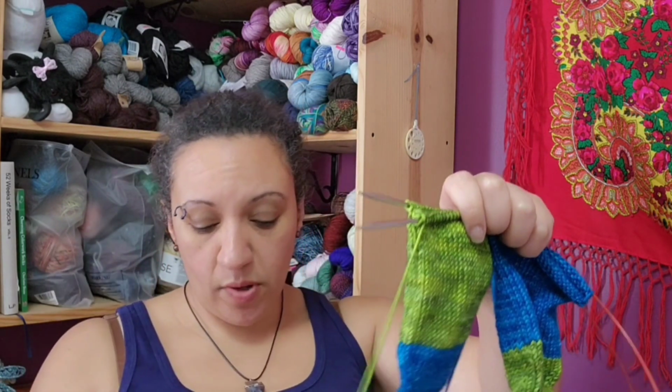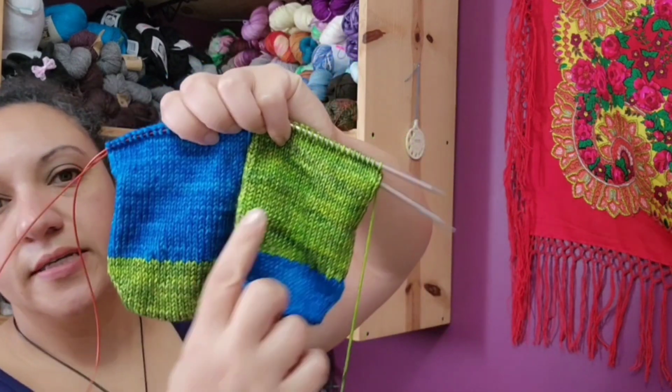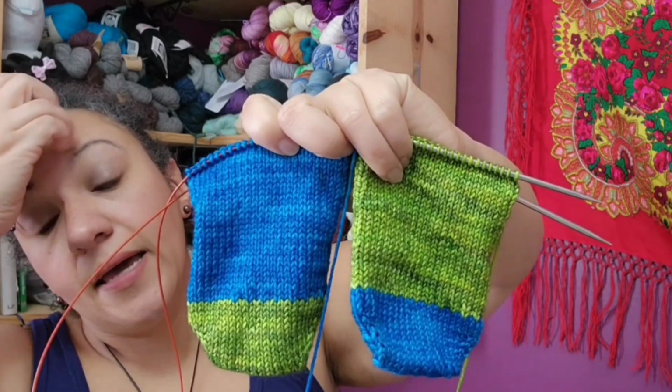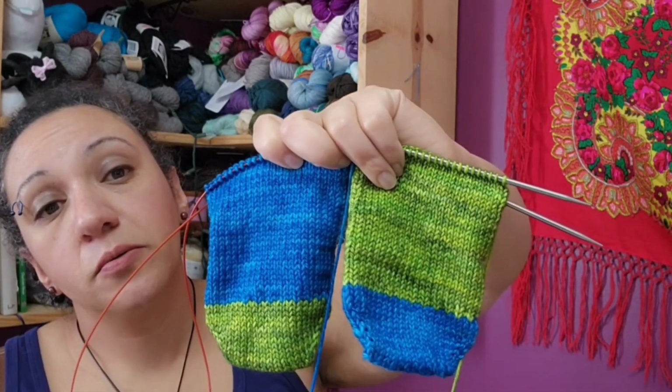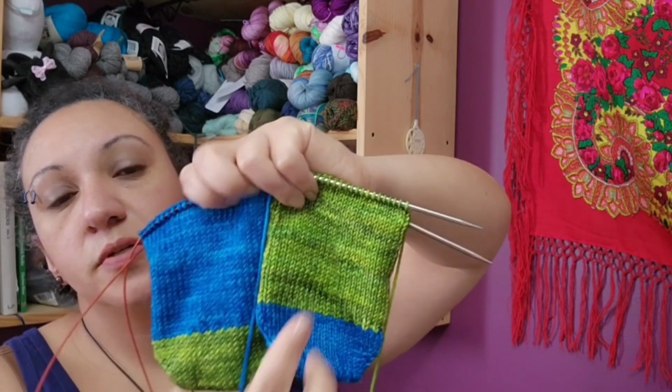My mom uses socks to sleep in. She does not wear them any other time. It's just to sleep. She has neuropathy, and apparently that seems to help with that. So the green color is Cardigan, and the blue color is Midnight Pass. And she liked the colors because they're really bright. And I decided to just have some fun with it and kind of swap them out and do whatever.